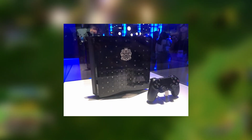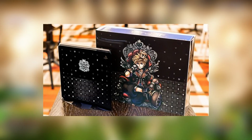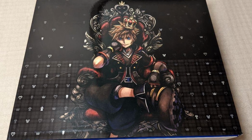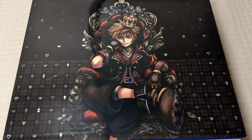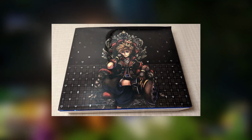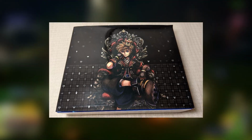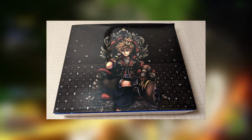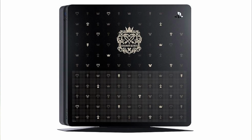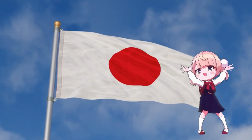Cool design and all, but the thing that I think is most cool is the box it came in. Just look at the box. It comes with that design on the background there with Sora with his crown on his throne. Dude, I just want that box. Seriously, all I want is that box right there. Someone is willing to just send me that box so I can just have that in my collection. That would be so cool, dude. But there's also the fact that it is also Japan exclusive as well. They got one more little thing in there.